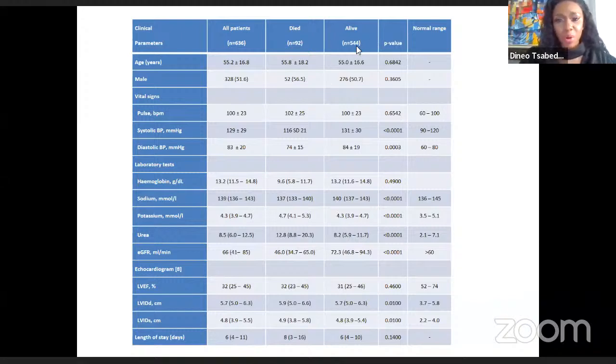And the rest, which is about 544, didn't die while admitted. So we only look at in-hospital all-cause mortality. So even if a patient died of, like, pneumonia, the fact that they had heart failure and died while in the hospital, we included them in the analysis. But if the patient did not have heart failure, then that was not included as part of the analysis.